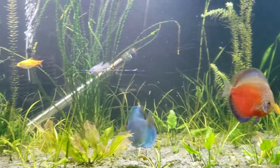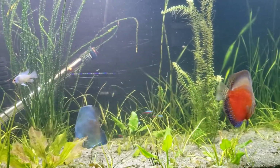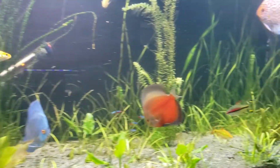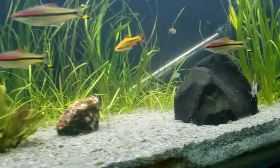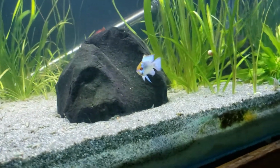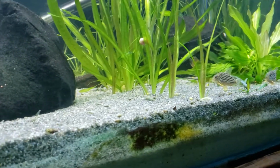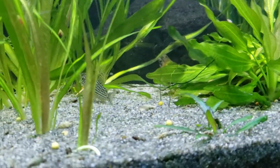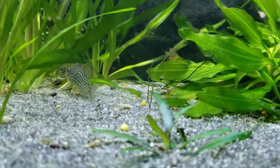I did have golden killies in here, and unfortunately, oh, we got a Cory spotted down here, guys. Let me ever so slowly go down to show you proof that the 240 does contain Corydoras. There they are. Little stir-by Cories.